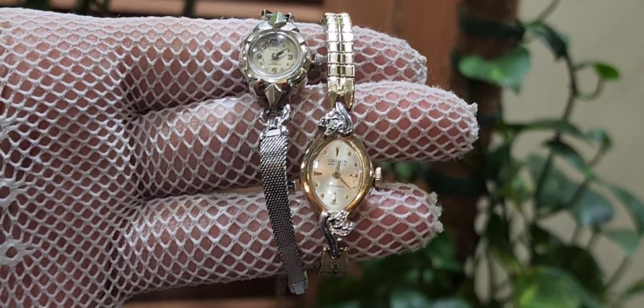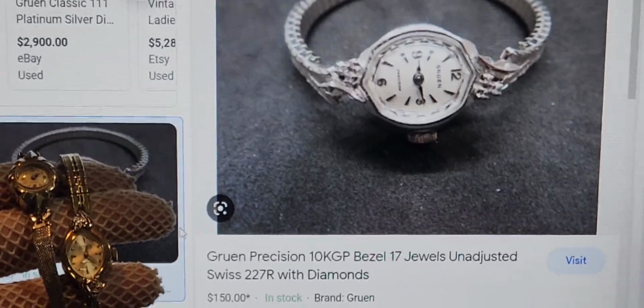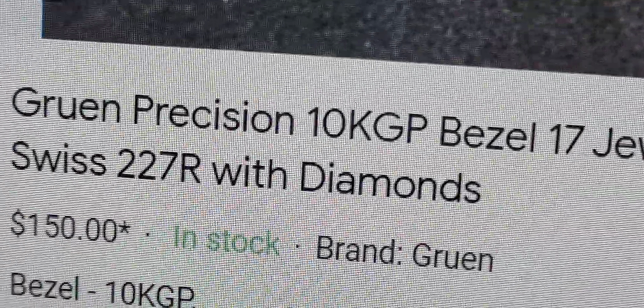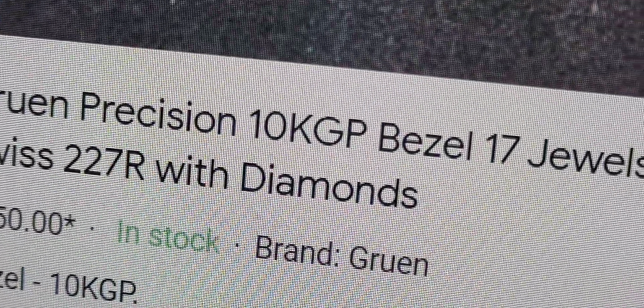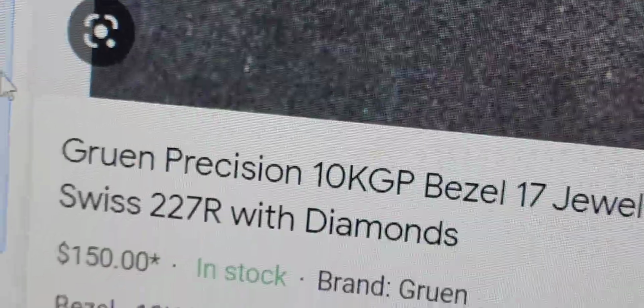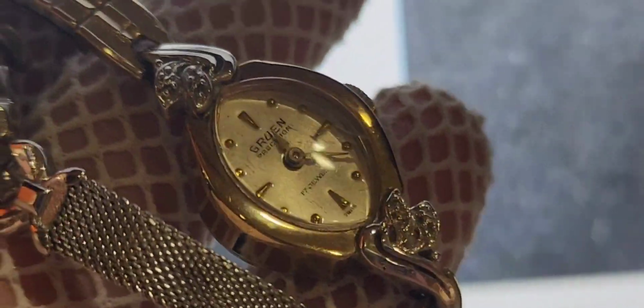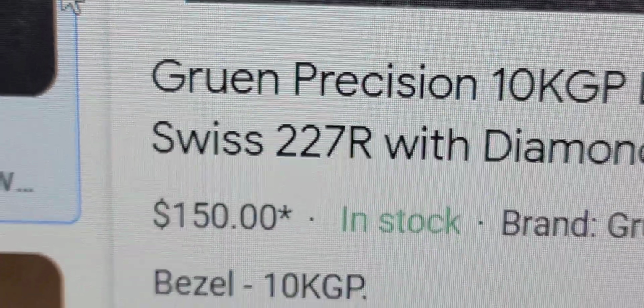Let's do some research. Okay, I'm trying to figure this one out. It's not going to be easy. Let's see. Gruen Precision, 10 karat gold plated bezel, 17 jewels, unadjusted, Swiss. I don't know what that means. With diamonds. And we have what appears to be diamonds over here. Yes. Very interesting. 150 dollars.